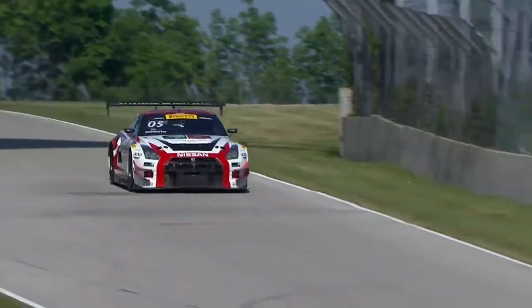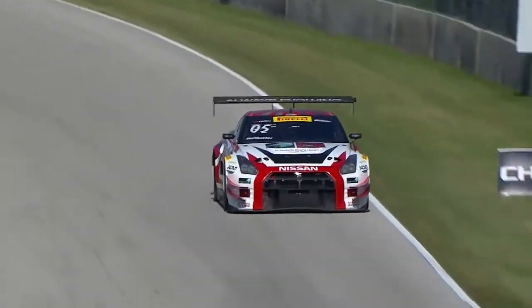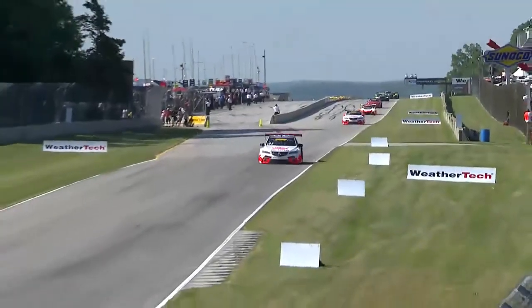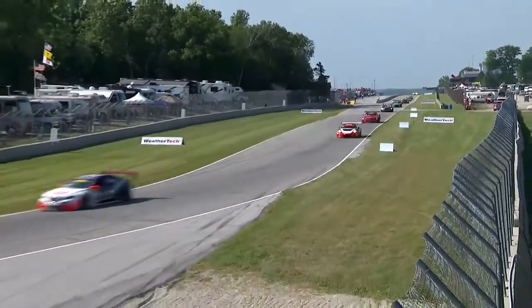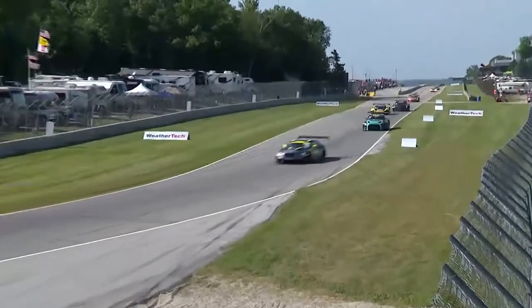And Heitkotter, boy, that was a quick fix. Whatever it was, good news for him. Yeah, hopefully it has been fixed. They kept it on the lead lap. That's the nice thing about Road America. You have a problem, typically, if you've got a relatively small issue, you can get it back out there. If it gets a yellow, maybe you can get back into the mix.